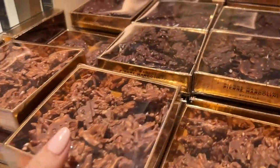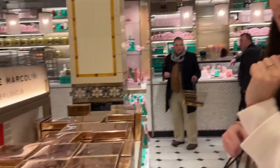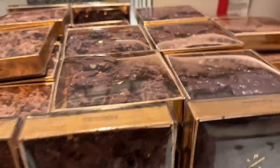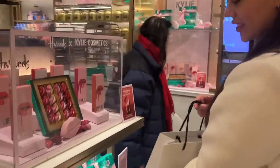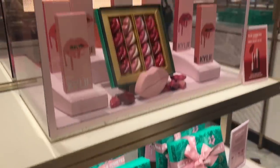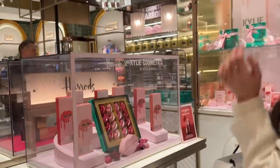We're also in love. Yeah, we love it. You know my favorite chocolate right now is cornflake chocolate, the one we get from Carpo. I'm obsessed with it. Although, oh no, I think this is cornflake chocolate. Oh my God, since when? Kylie chocolate, you just know that people are gonna buy this for Valentine's.